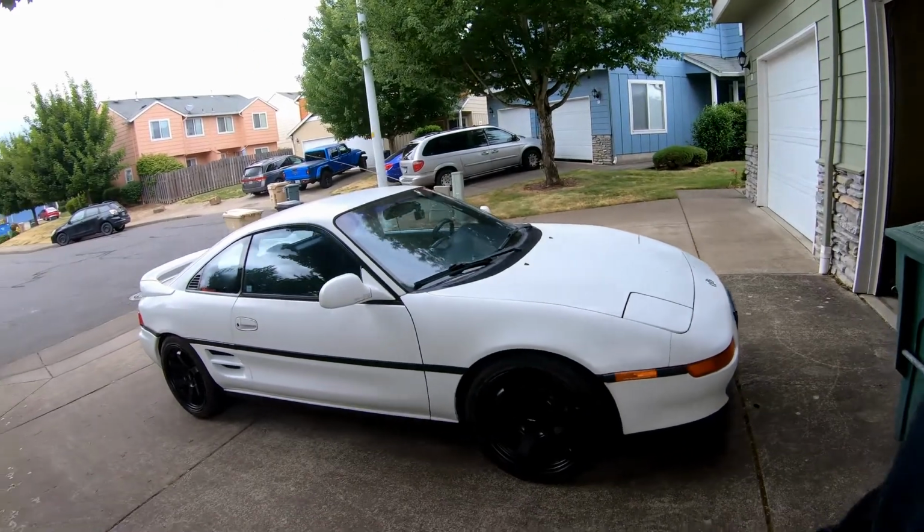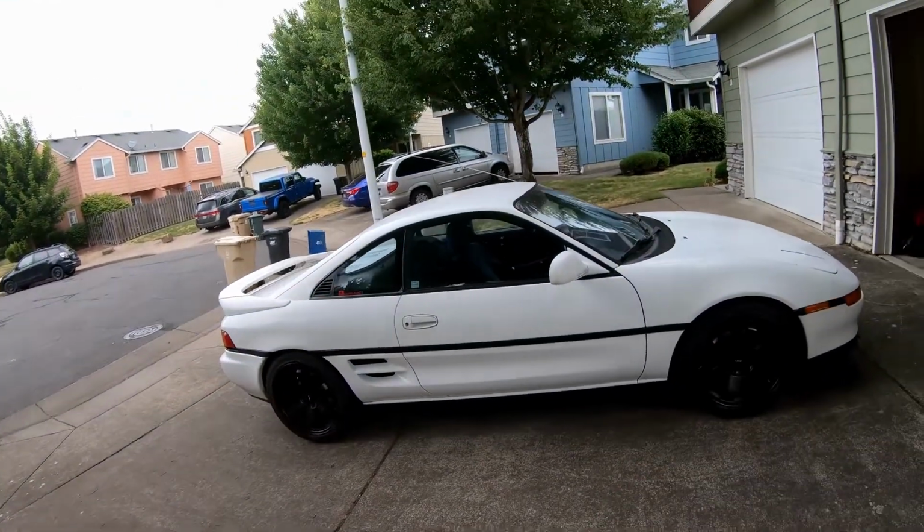Now for the white MR2, which is my baby because I've had her for going on 6 years now. I'm just gonna do a 2GR swap. Hopefully I'll have enough money to get a turbo transmission, and then I'll just leave it alone.